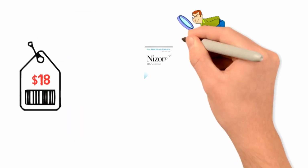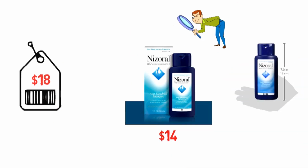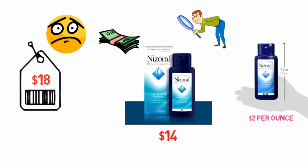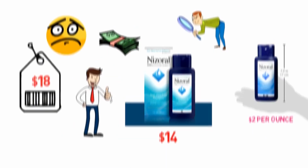The MSRP is closer to $18, but you can find this dandruff shampoo for a little more than $14. That's about $2 per ounce. Sadly, that does make this one of the most expensive options, but it's also one of the most effective.